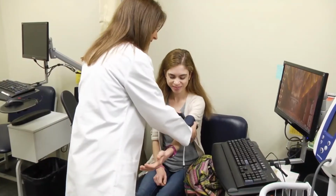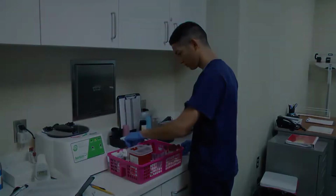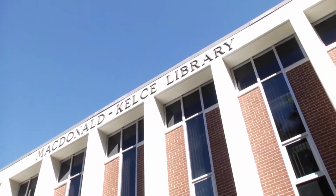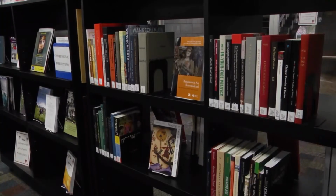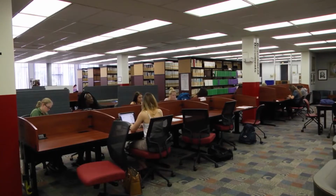The Dickey Health and Wellness Center is accessible to all students and provides high-quality services including basic medical care, counseling, and wellness programs. On the east side of campus, you'll find the McDonald-Kelsey Library. Here, students can learn from a large collection of books, periodicals, and digital databases. They can also take advantage of our numerous study rooms and computers.